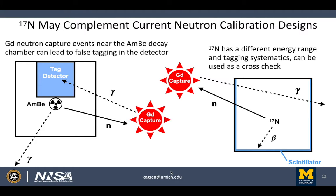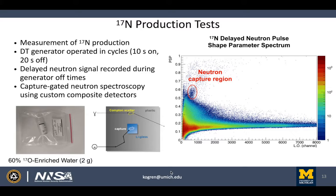And because of the different geometry and the different mechanism for nitrogen-17, it would have some different systematics, so it could potentially be used as an alternative calibration and a cross-check against the other neutron sources that have been proposed. So just something that we've been doing so far. We've done a few production tests on making nitrogen-17 in our lab at University of Michigan. We've done it with our DT neutron generator and a small 2-gram sample of oxygen-17 enriched water.